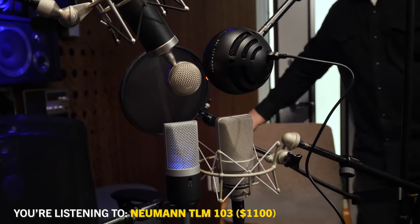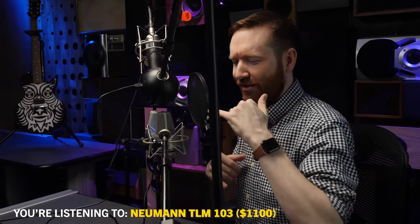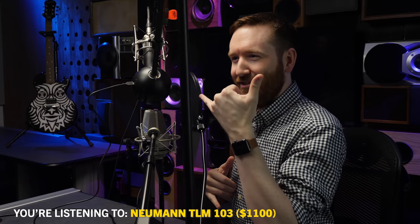So for a simple voiceover test, we've just mounted all the microphones as tightly close together as we can to give them all a fair shot. I have a pop filter here to help, and I'm going to put my mouth about two fists away from all the microphones. Some voiceover people will say, do this. That's an appropriate distance for speaking into a voiceover mic.